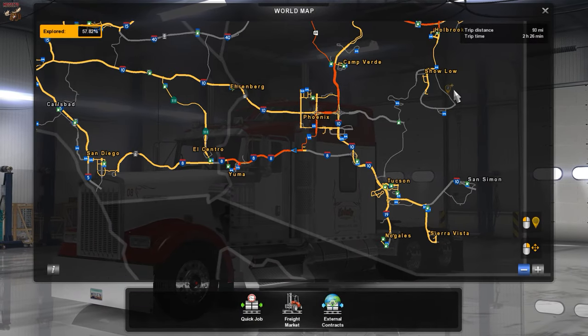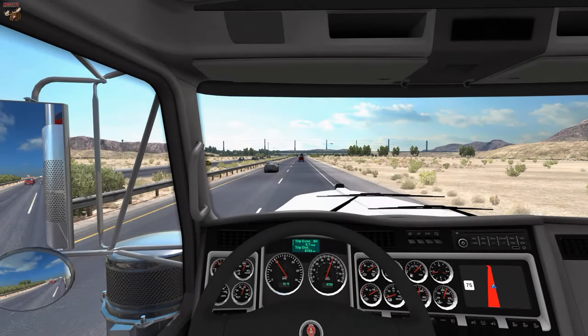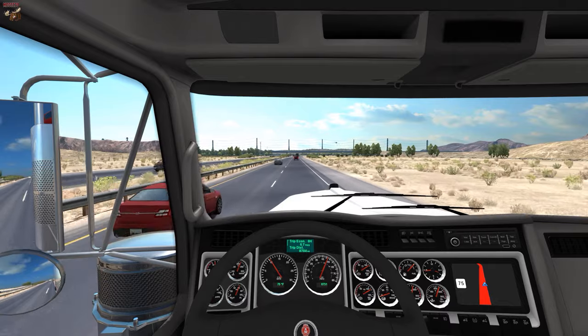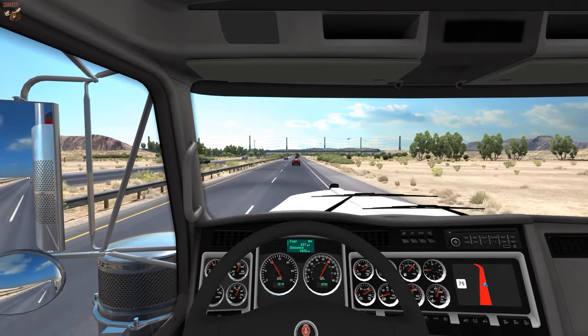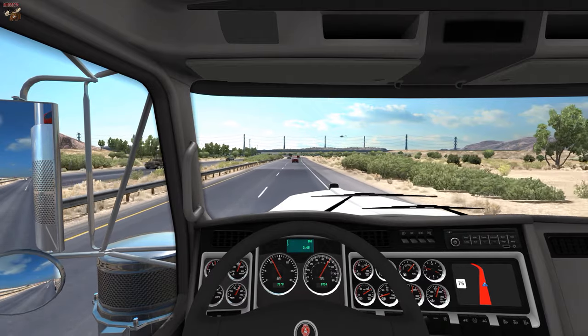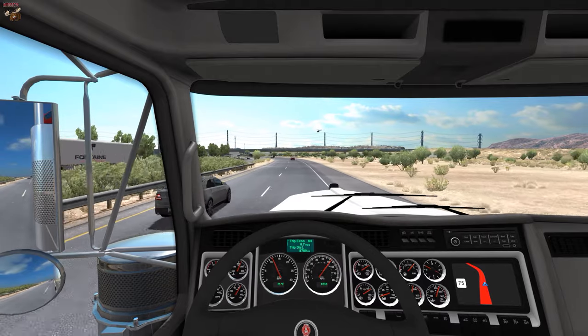How far out are we? Oh, we're not too far out. We should be hitting Yuma here pretty soon. It's about 4:00 in the afternoon, so yeah, we should be there pretty soon.